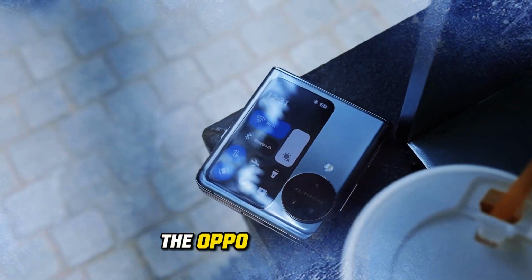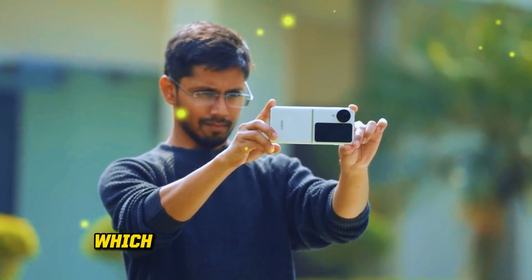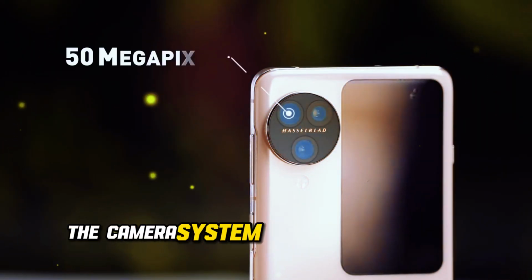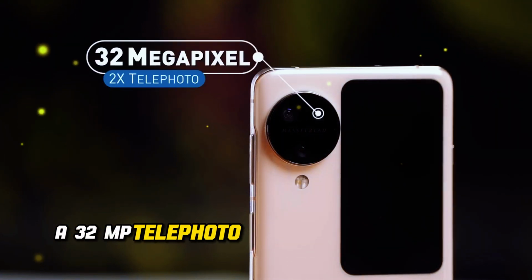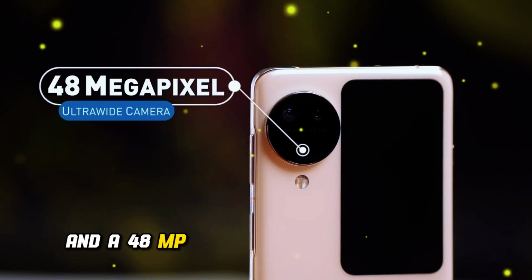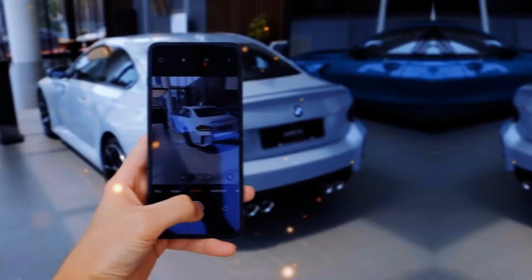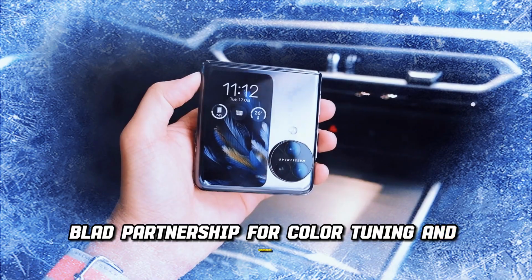The phone also has stereo speakers, which sound loud and clear, but it lacks a 3.5mm headphone jack, which is a bummer. The Oppo Find N3 Flip has a triple camera system on the back, which can also be used as a front camera when the phone is folded. The camera system consists of a 50MP main camera, a 32MP telephoto camera with 2x optical zoom, and a 48MP ultra-wide camera with 114-degree field of view. The camera system also has a Hasselblad partnership for color tuning and branding.